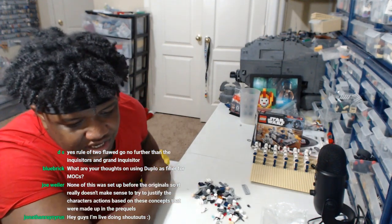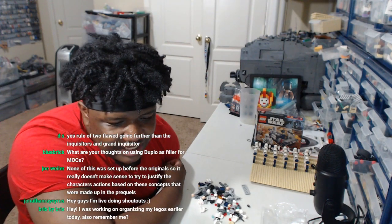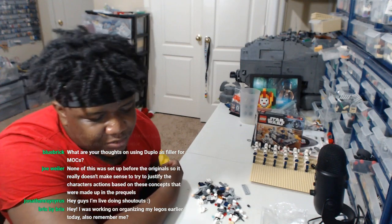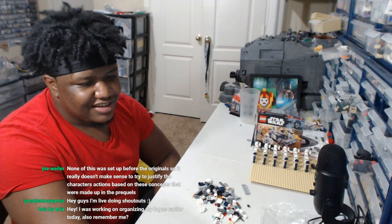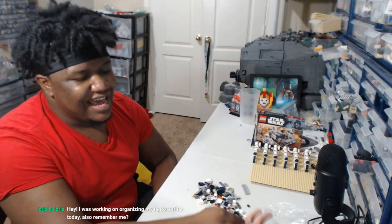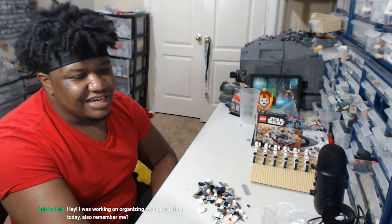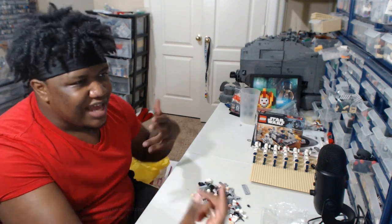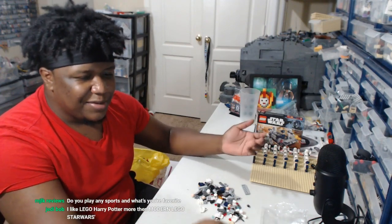Joe Weiler says, none of this was set up before the original, so it really doesn't make sense to try to justify the characters' actions based on these concepts that were made up in the prequels. That's exactly what I'm saying. That's why the rule of two doesn't fit. That clearly was not what they had in mind in the originals. And it kind of goes against what they do. You can try to rationalize it, but I think from what we hear, it's pretty clear that's not what they were going for.